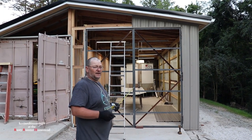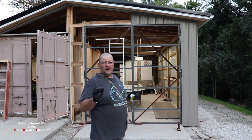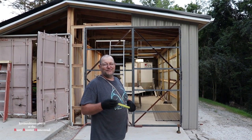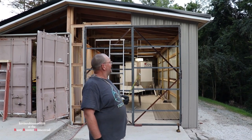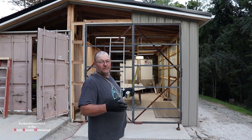But it's hotter than a two-pecker billy goat out here, so we can't get a whole lot done. I didn't want to say that. That would be a good one. That'd be a good t-shirt, hotter than a two-pecker billy goat. So it is pretty hot out here, so we're doing our best to get what we can done.